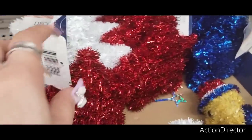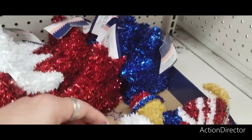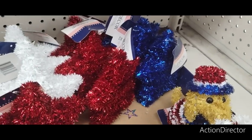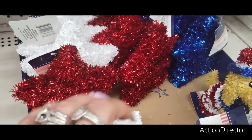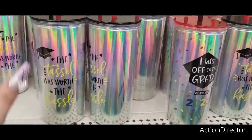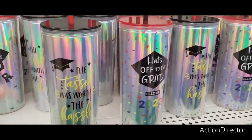Now, these are great. I use these all the time as decor on my trees, the red, white, and blue tinsel stars. These are cute too, the unicorn and the little doggy. So I like that, but I'm not gonna buy any yet until I pull out my red, white, and blue decor. So I'm gonna hold off, but again, really like that. Perfect for decorating a tree. Really nice. These look really high end and I would jump on them, especially if you're doing a party. This would be great for party favor.